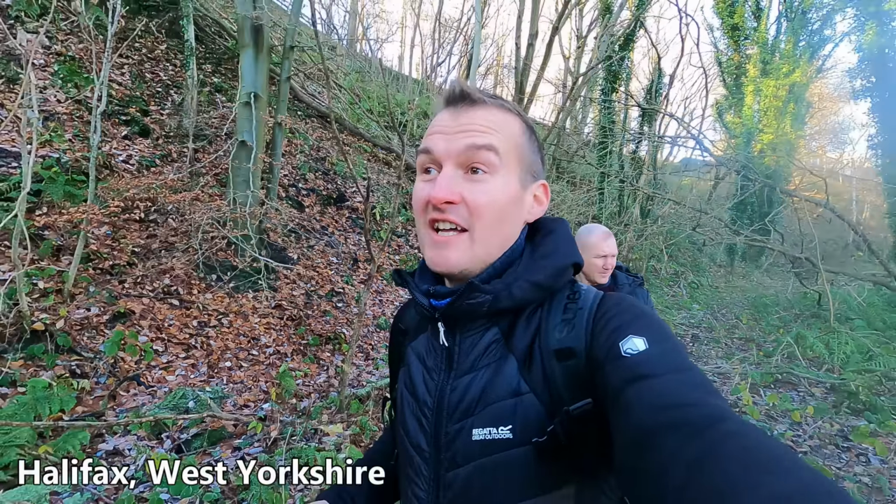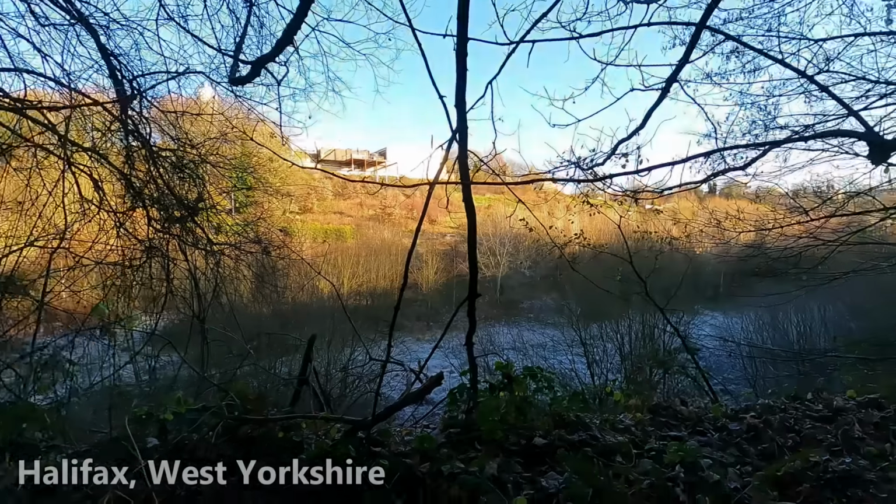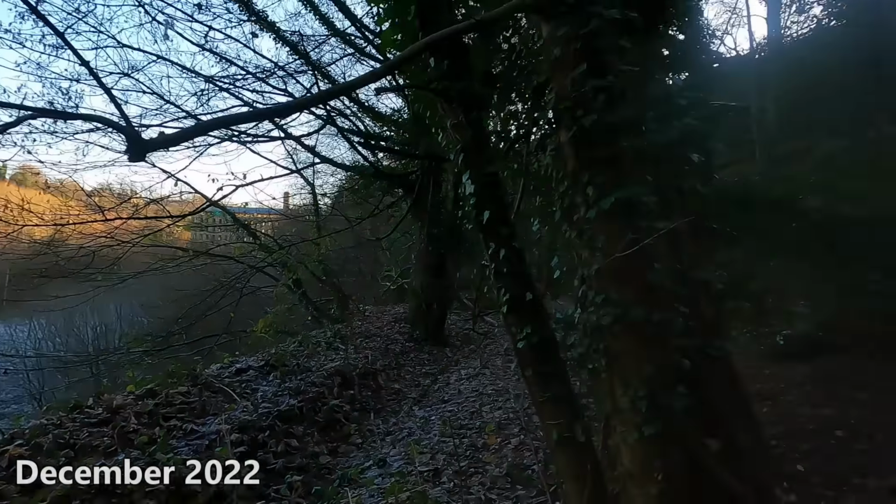So today we're in Halifax and we're looking for a former railway tunnel, 267 yards in length. It is the former Lee Bank Tunnel. We've got some beautiful surroundings. It's a really frosty day. Look at that down there. You can see there's the old mill just through there.